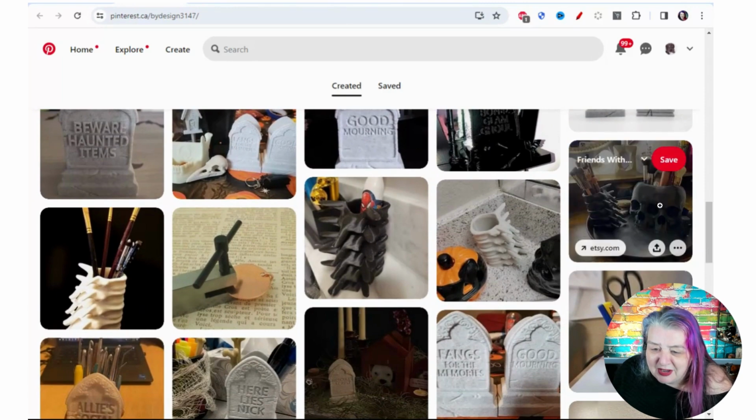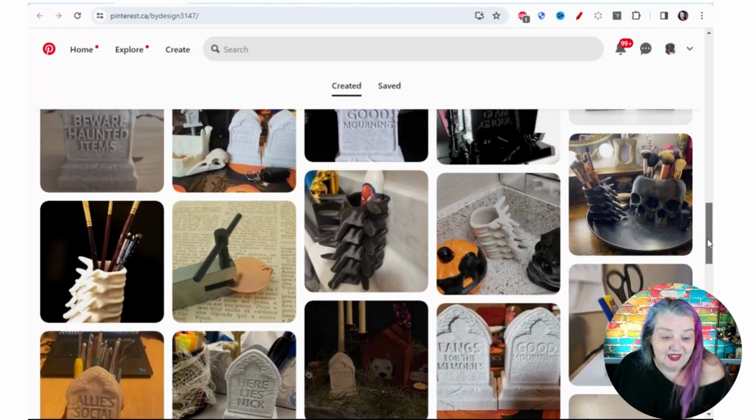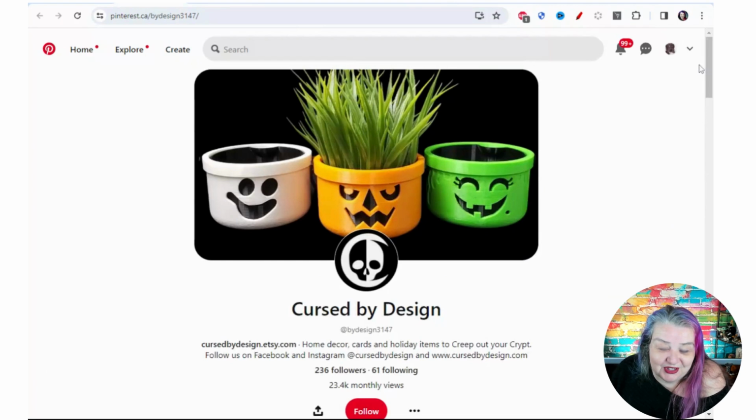Oh, love the makeup brush holder. Yeah. Really got to stop looking at this.